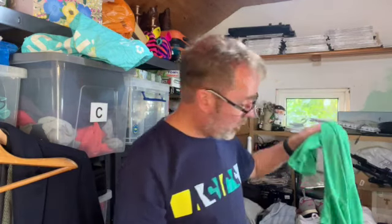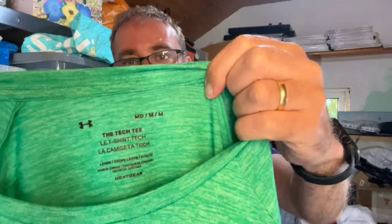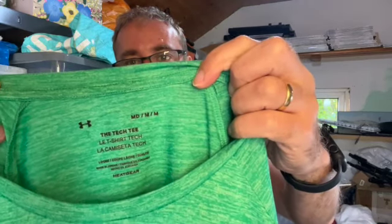I've also got, for Under Armour Day on Saturday, a nice green t-shirt. Again, this is the Tech T, and this one, the label is a lot better. Can you see? That's the sort of standard that I'm looking for in terms of the labeling, because I believe that there's a lot of fitness stuff out there lying about in people's wardrobes.